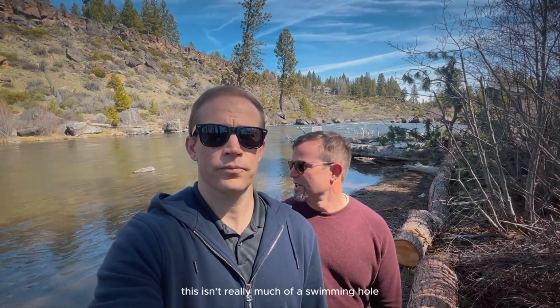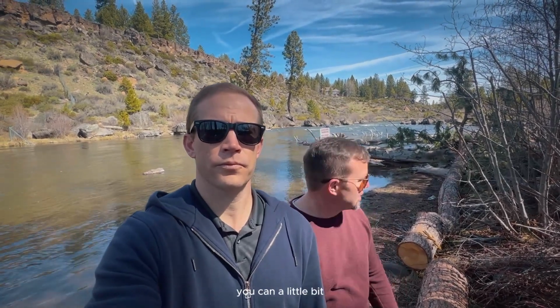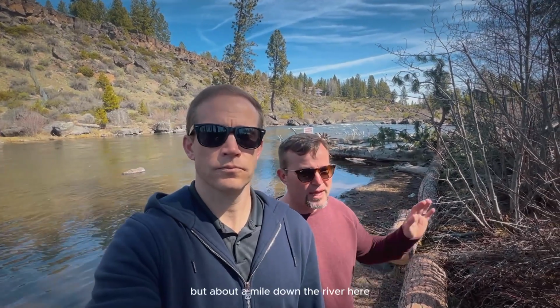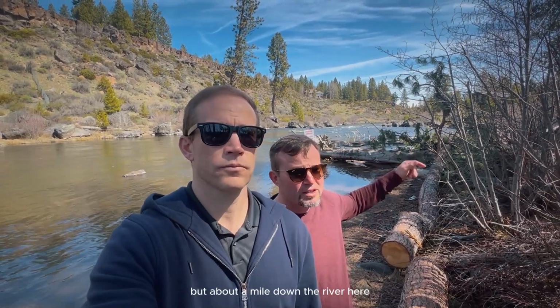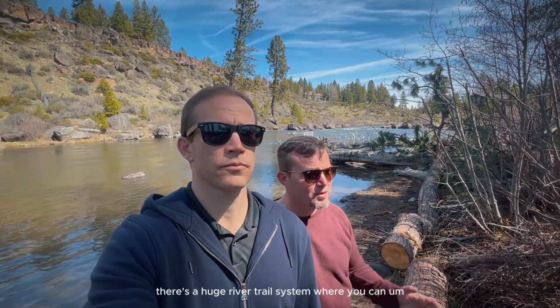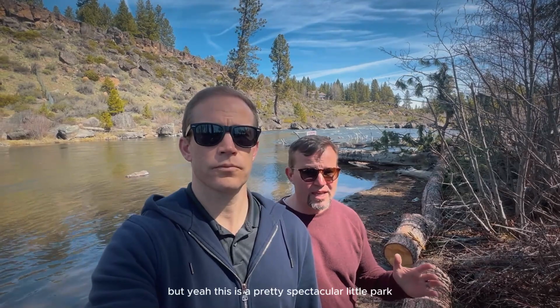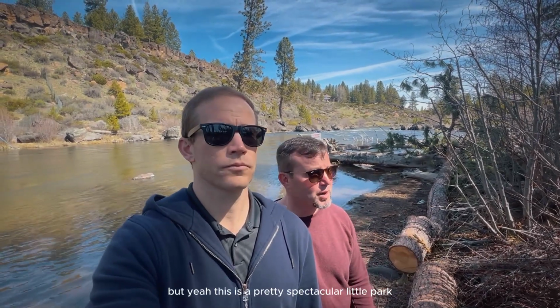This isn't really much of a swimming hole. You can a little bit, but you definitely can't go down that way. There's falls back there. But about a mile down the river here, there's a huge river trail system where you can enjoy the river on a nice trail there. But yeah, this is a pretty spectacular little park that's right here.